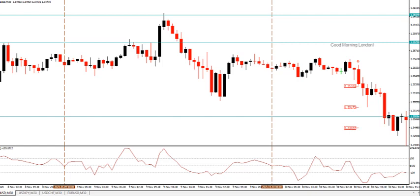Today I'm going to show you two simple trading strategies that me and my coaching students use almost every single day that it shows up. The first one is the Good Morning London strategy. This appears at the London Open. If you can trade the London Open, this is a perfect trading opportunity for you. This trade can pay up to 60 pips. Let me show you exactly how we execute this trade.